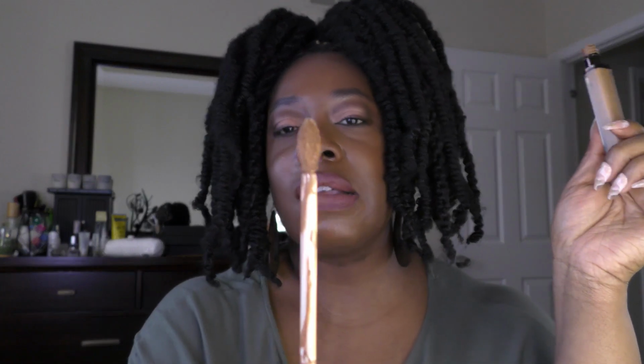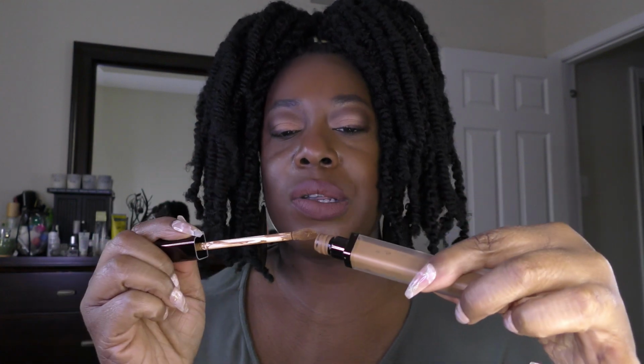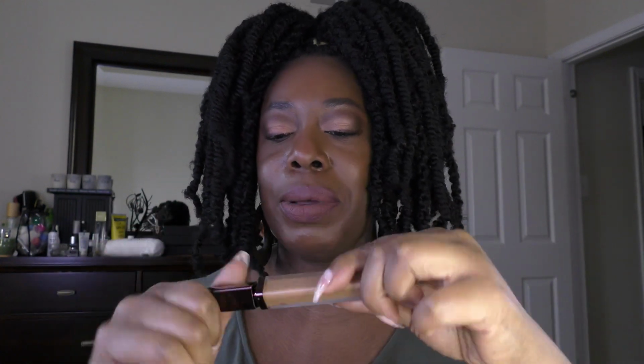Now, the first one is from a relatively problematic brand, and that is Hourglass, and this is their Vanish Concealer. I have it in the shade Teak, and I have used this up. Here is the doe foot applicator. What I like is that it's a fairly flexible applicator, and that was nice for putting concealer under the eyes and things like that.